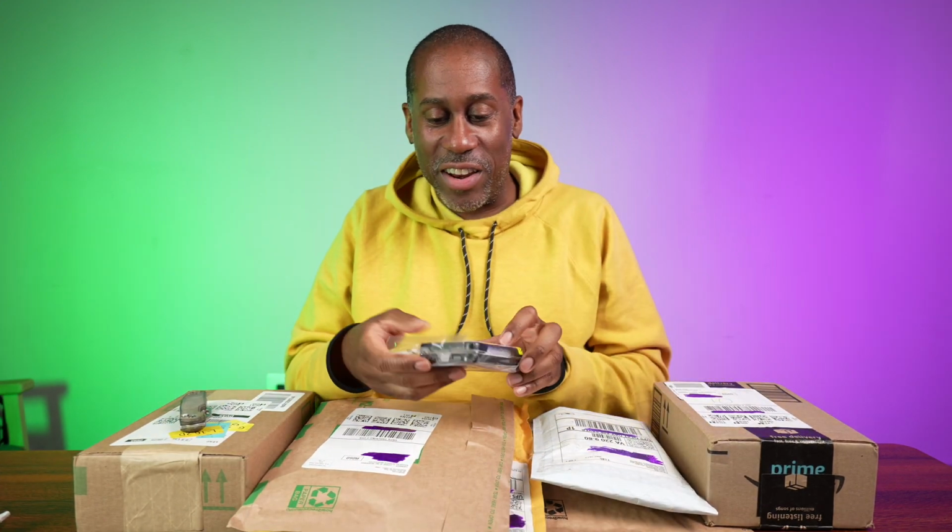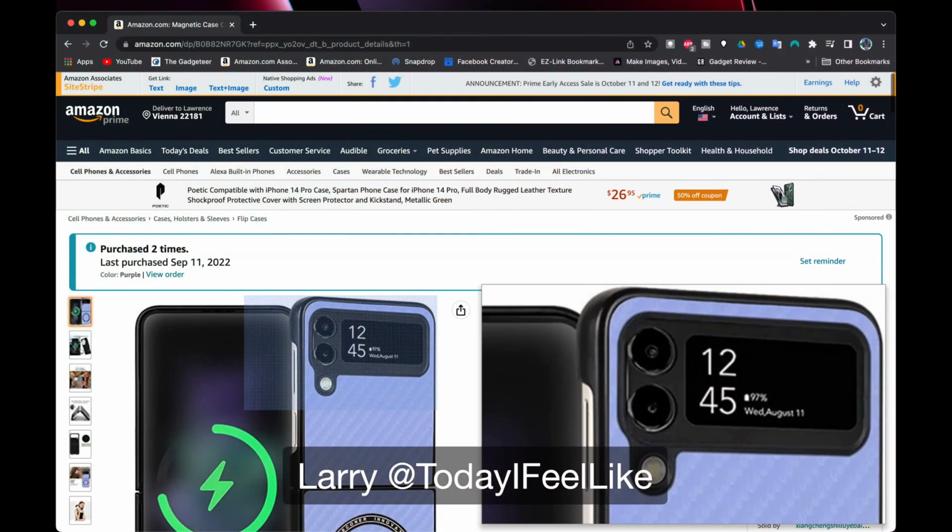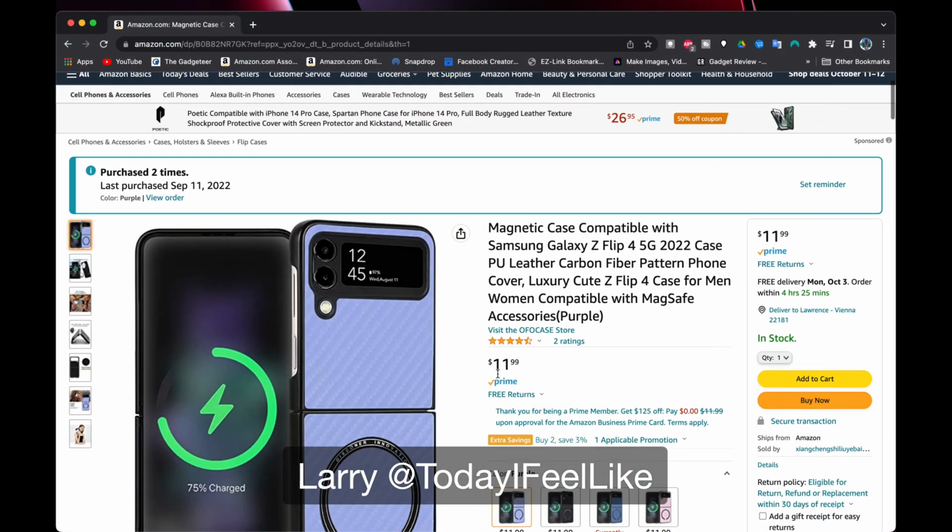Let me go ahead and continue on with this thing. This is for the Z Flip 4. I have this in my purchase history for Amazon because I actually bought this case on my own. So let me see if I can find it, and once I do, let me bring you into my web browser to check the order. Okay, there it is. And there we go. This is it right here.